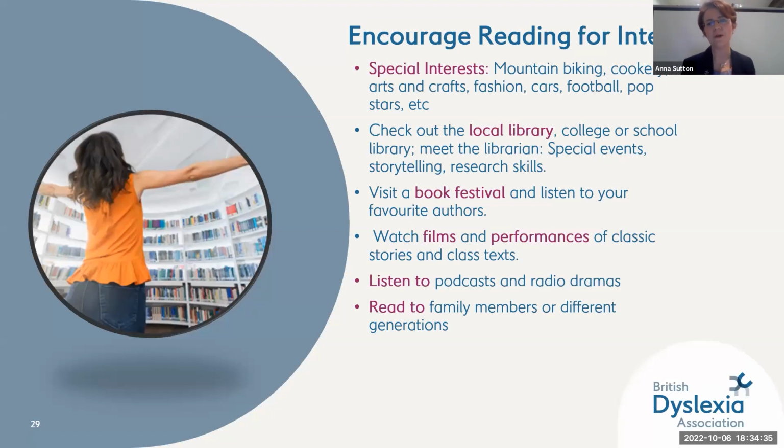Go up to the school library. There are some fantastic librarians in schools and colleges that are keen to help and provide that supportive study space. Visit a book festival, meet your favourite authors, watch films and performances of classic stories and texts, listen to podcasts and radio dramas, and read to family members or even different generations.